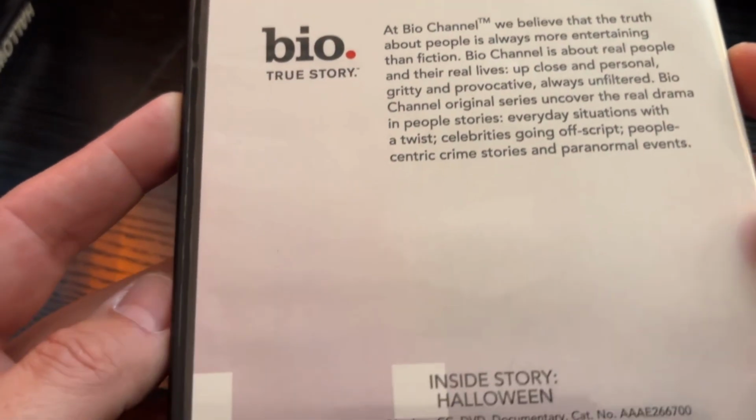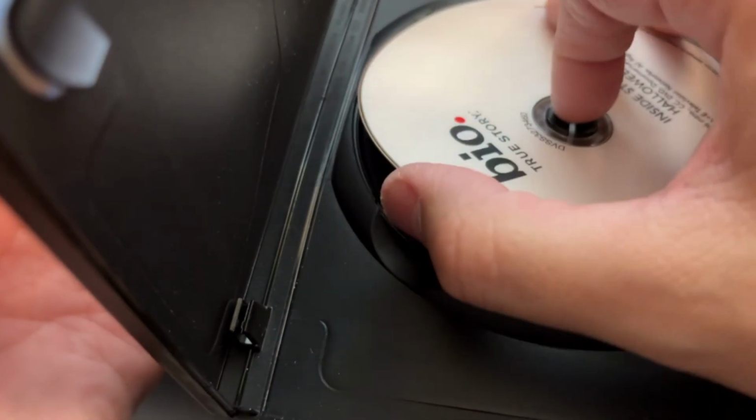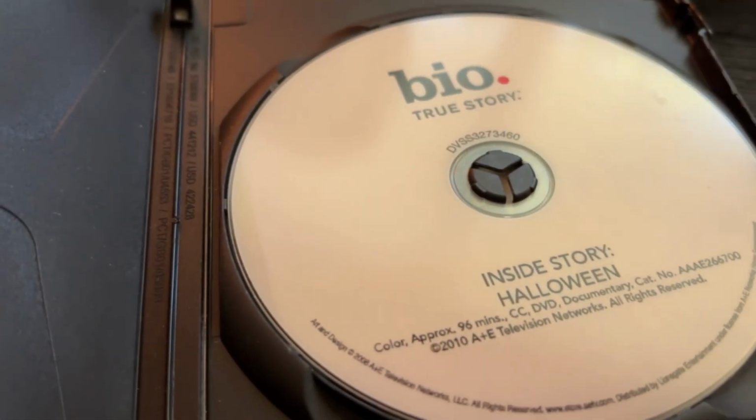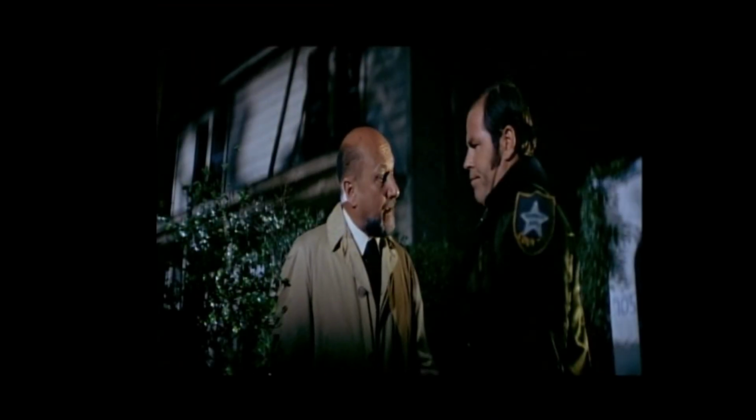This is how it was sold back in the day. Extremely limited run. It looks like it's just a homemade DVD, I know, but it's not. Even this just looks like something I might have printed up, but this is the real deal Halloween inside story. So there was no menu, that was it. And this is the sneak peek of the documentary as it begins.